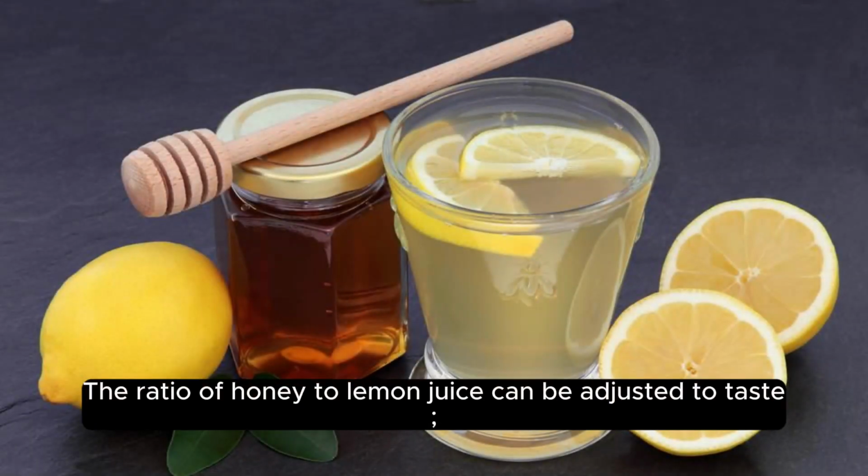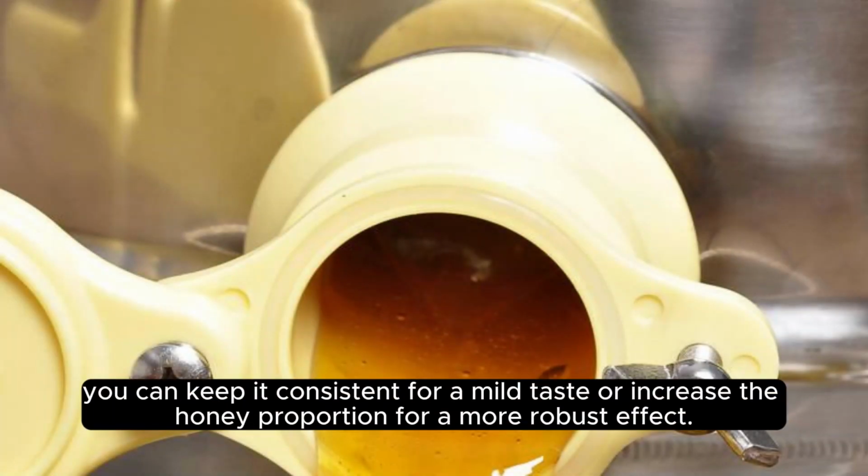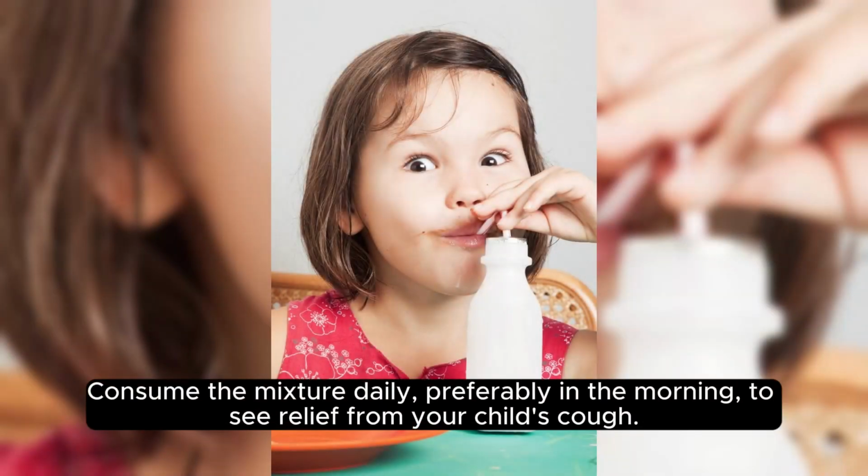The ratio of honey to lemon juice can be adjusted to taste. You can keep it consistent for a mild taste, or increase the honey proportion for a more robust effect. Consume the mixture daily, preferably in the morning, to see relief from your child's cough.